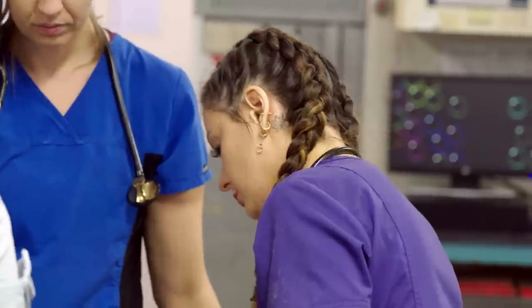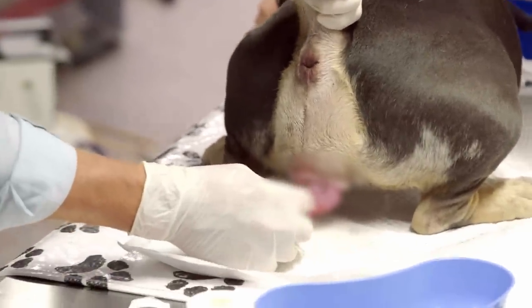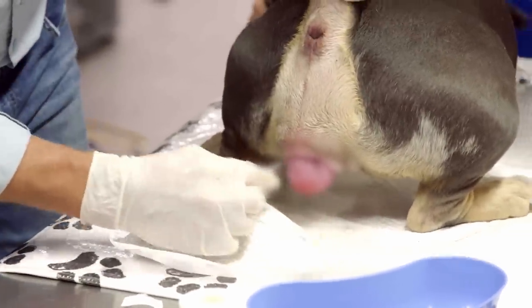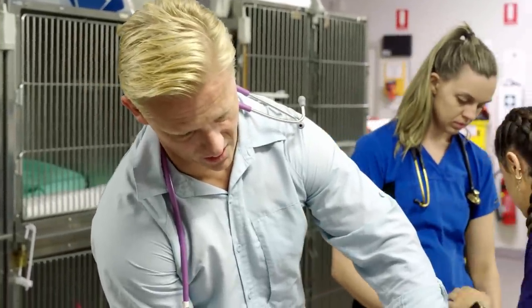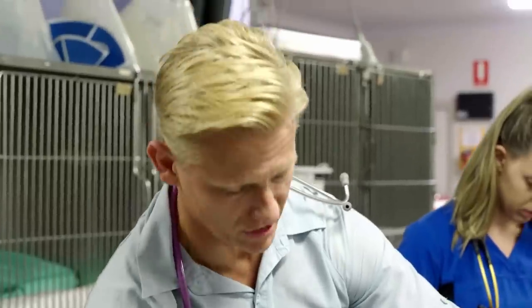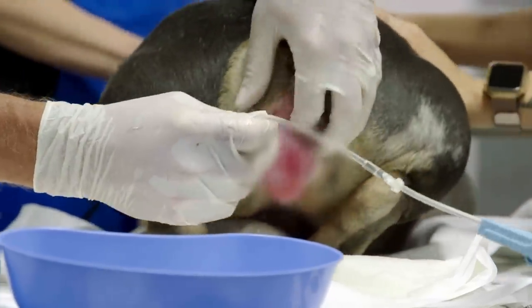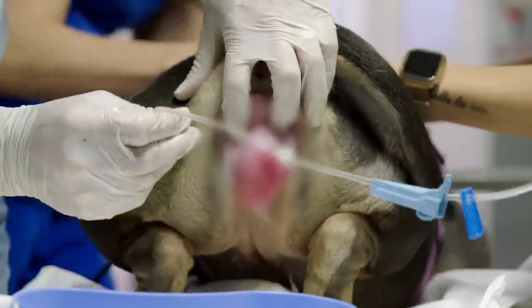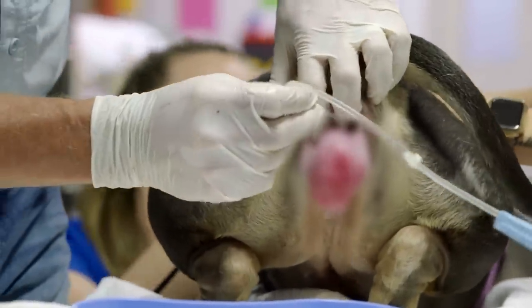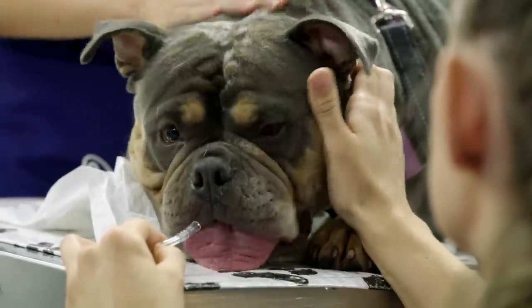He's hoping he can successfully manipulate it back inside Bonnie's body without having to anaesthetise her. We're just flushing the vaginal prolapse just to try and encourage it to go back in. So basically use a liquid that has a higher concentration than the fluid within it, and that will then shrink it a little bit. So we're doing that now. She is breathing up quite a bit. We've given her some pain relief, but being a brachycephalic or flat-faced dog, they do struggle to breathe at the best of times, so she's getting a bit of oxygen as well.